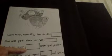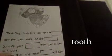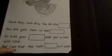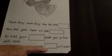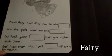Tooth fairy, how far she goes. How she gets there, no one knows. So tuck your tooth under your pillow with care and hope that the tooth fairy will soon be there. Good work. That was a fun poem.